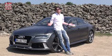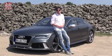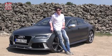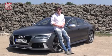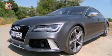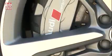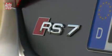You could keep pace with an Audi R8 V10 and you could even beat a Mercedes SLS AMG. What's more, it's got a top speed of 189 miles an hour if you spec it correctly, and even then, that's still electronically limited. It's all down to the RS7's thumping 4-litre V8. It's got 700 Nm of torque and 552 brake horsepower, and it will launch this car from 0 to 62 miles an hour in 3.9 seconds.